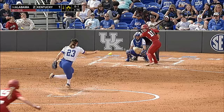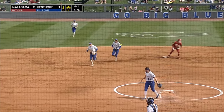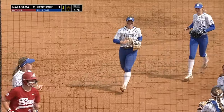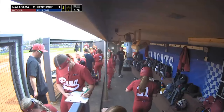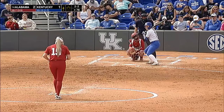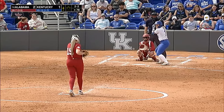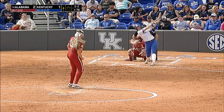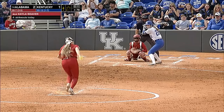And as they lead it 2-1, grounder to Koffel, the flip to second, and the inning is over, but not before Bama scratches out one on a hit, no errors, but they leave the bases full. Errors, the walks, there's just been a lot of odd things happen to really put pressure on the defense, but yet the pitchers like that, right there with Kayla Beaver, have been able.